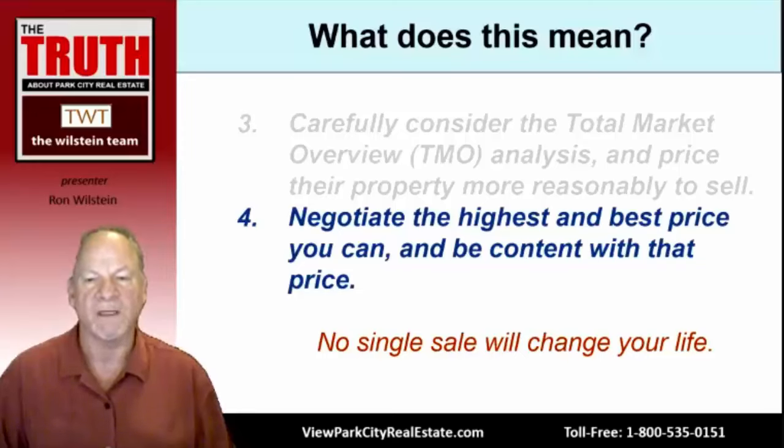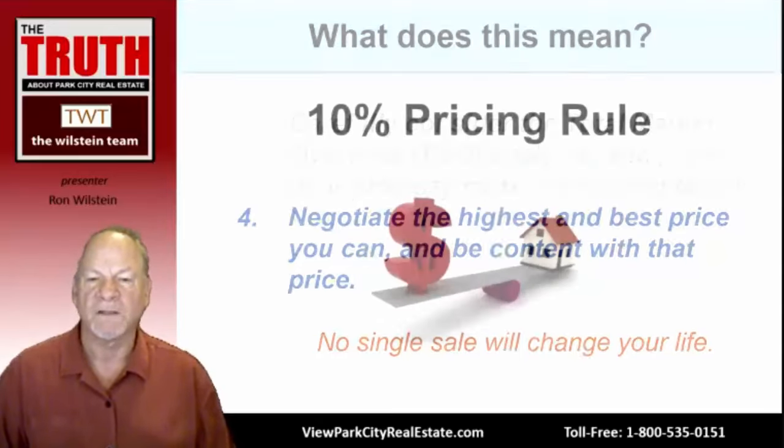We want the highest possible price. But this snippet of time when you're negotiating a sale represents a small part of your overall experience as a property owner and a real estate investor. So let's talk about price.